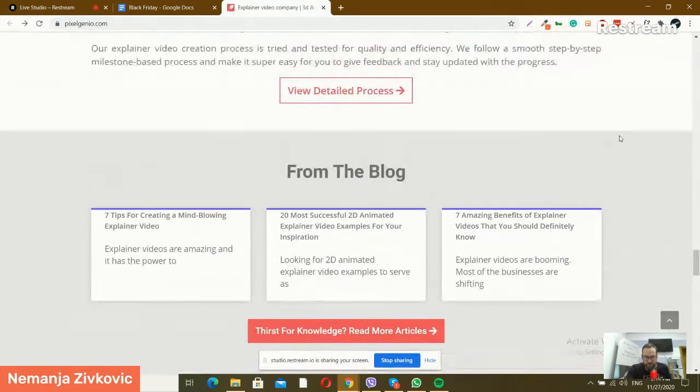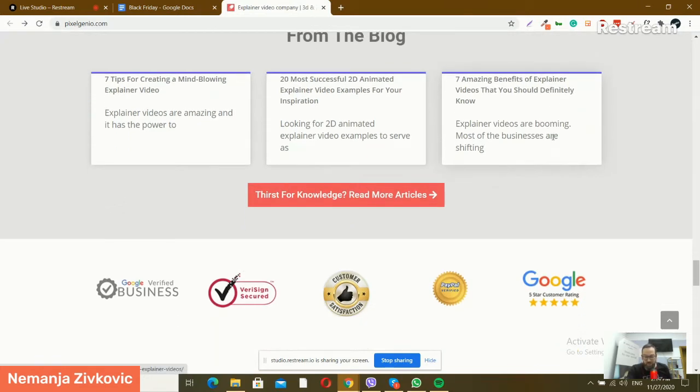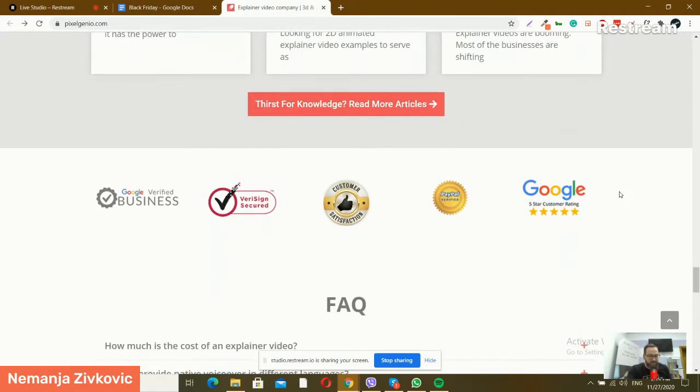That's cool. And there's a blog. This thing is a little bit weird, and the way I can see the articles, I cannot click on a specific article. I can just go and read more articles. I would change this to be actually the 3 articles that I can click on and go to a specific article to read them.